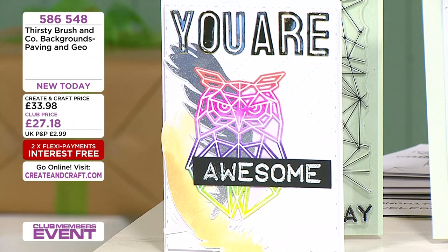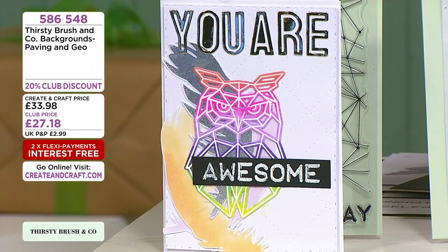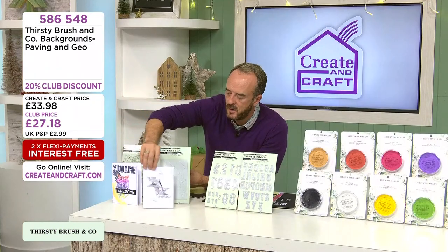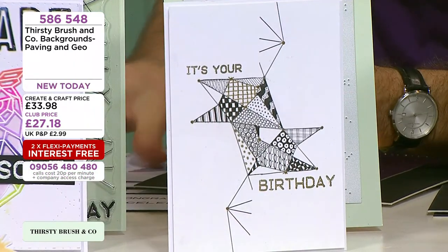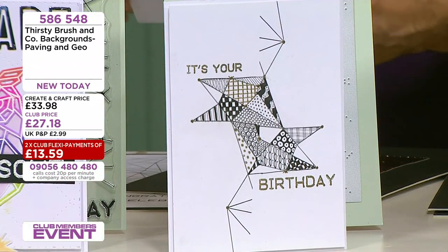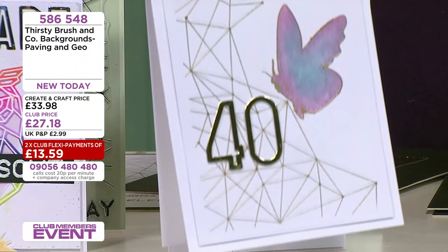We might need to whip the extender out for this one, I feel. But just as well, the A5 stamp set that comes with it, the Geo background, that lovely big stamp comes in two parts. Kerry's used it there to make like a Zentangle, and that's really cool. But then just on its own, embossed. Love this as well. Isn't that really nice?